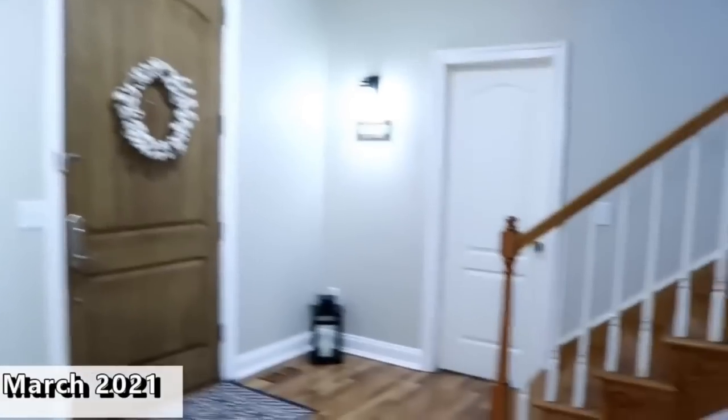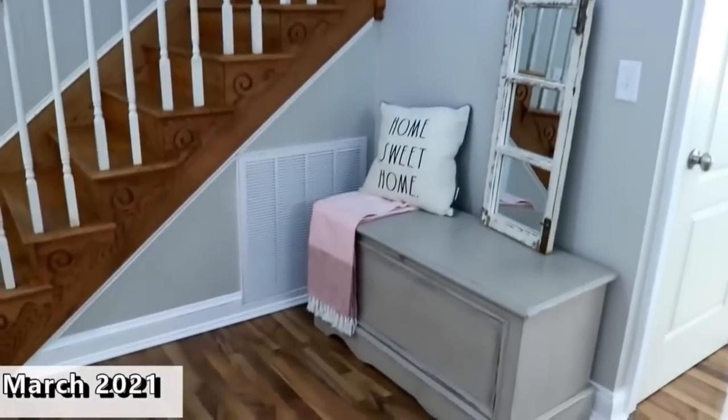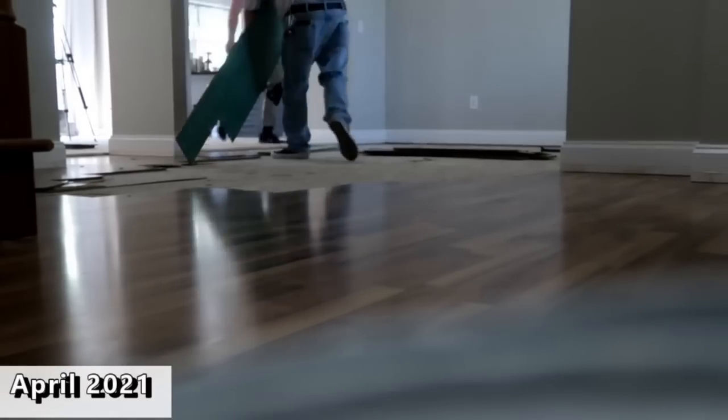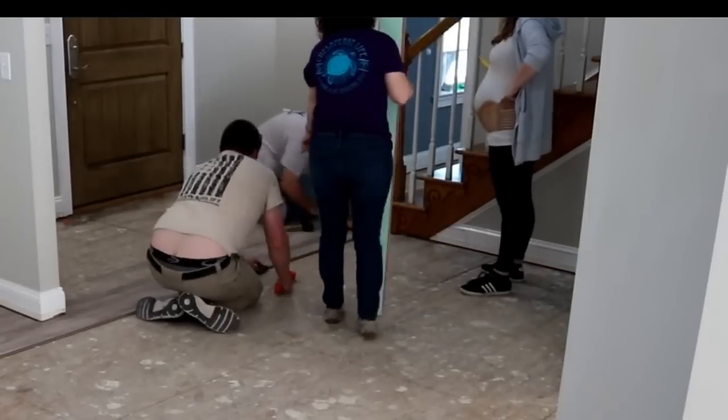dings in it. And I picked Agreeable Gray to go throughout my entire house. And I really like Agreeable Gray. It's a very good neutral. It's not too gray, in my opinion. It definitely has a beigey undertone to it.